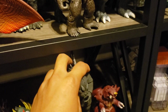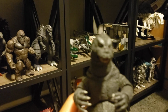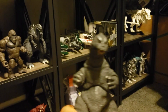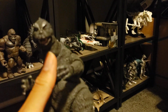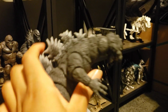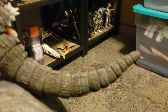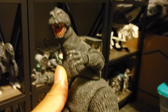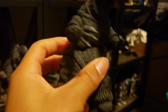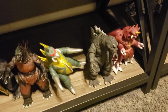This figure here is the NECA 1964 Godzilla from the movie Godzilla vs. Mothra, or Godzilla vs. The Thing. My mom saw this one at Target and she asked if I had this one. I told her I didn't have it and she wanted to get it for me. So I'm really glad she got this for me. I almost have all the NECAs now. I'm just missing a couple. Really like this guy. Anyway, time to move on to the next figure.